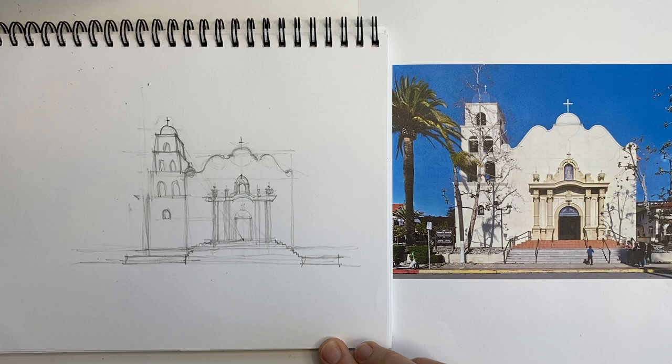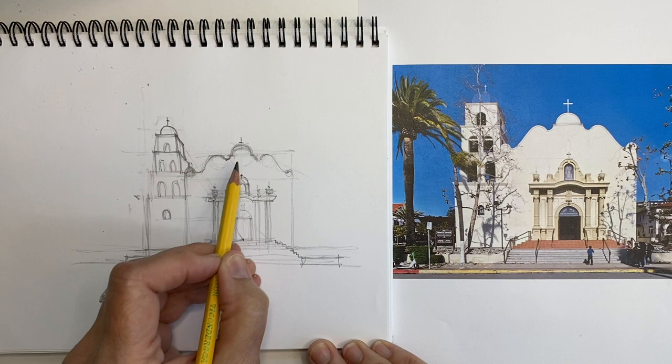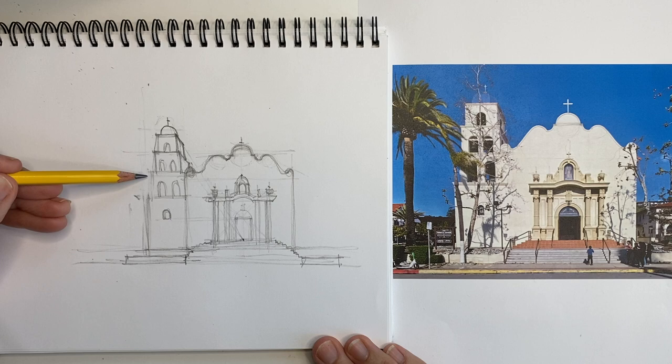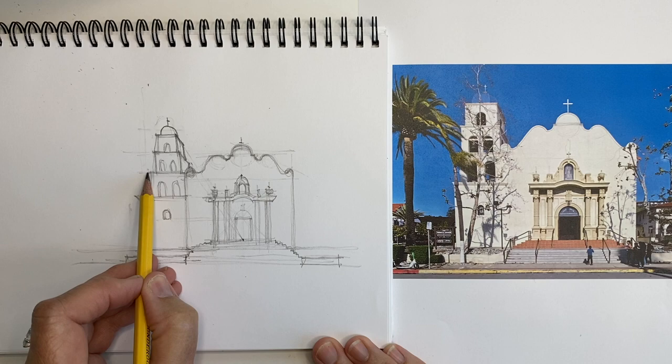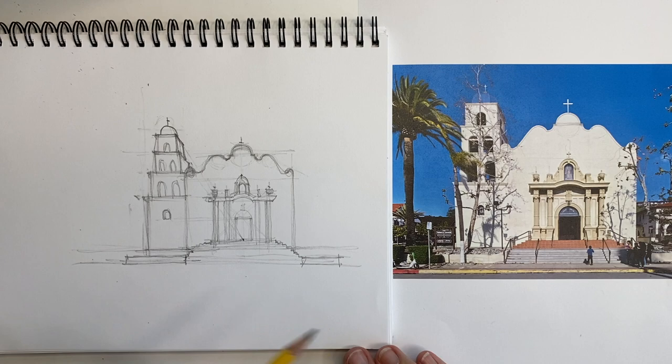Any other adjustments you'd like to make? Maybe I'd like to make that a little rounder. At the top of each of these little boxes is a little bit of molding. It's got a little shape to it. All right. There's other things if we want.